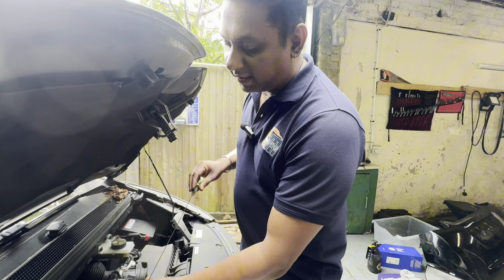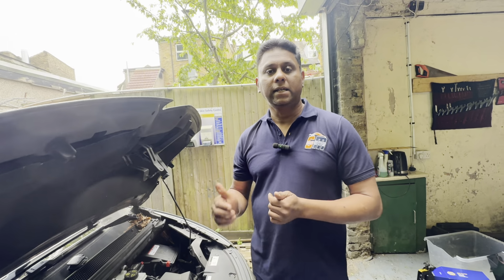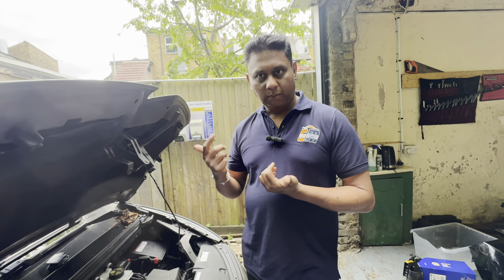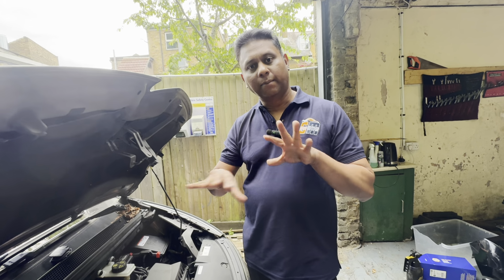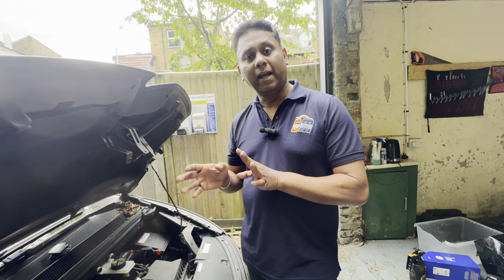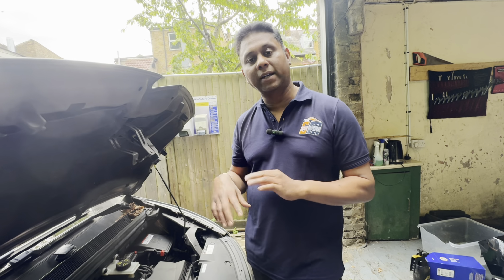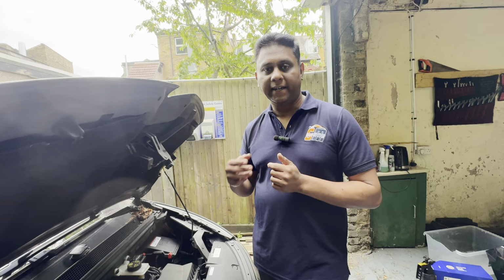Then after that, once I go underneath, I'll have a look at what the problem is for the P20EE. Most of the time it could be a blocked injector, could be poor quality AdBlue, something not right somewhere, something not pressurizing the system. However, first step: jack up the car, drain the oil and renew it, change the oil filter, and at the same time when I go underneath, I'll have a look visually at what's going on. If I find anything underneath, I'll show you.